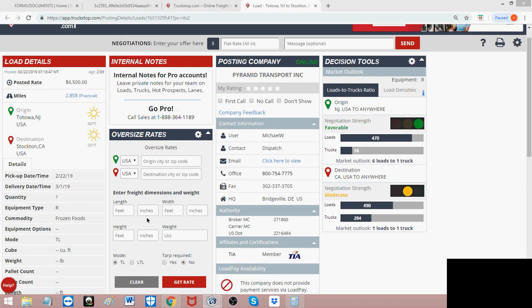So pickups are shippers. Matter of fact, let me put this in here. Pickups equal the shippers. Drops equal the receiver. Alright, so pickups equal the shippers, where the load's getting shipped out from, and the drops are where the receiver is, or where the truck is delivering your items to.